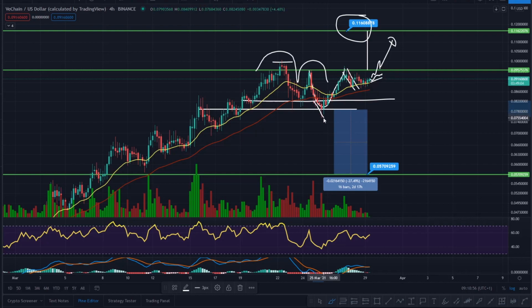You were breaking down, and we did post the breakdown targets in the video there, but what you've done, which is really strong for Vechain, is broke up, back test the support, back testing the EMAs as well, really good. Look, you've got real strong support from your EMAs. So effectively, you look like you are creeping up, going to test that level of resistance there, back test the support, and march on to that target.